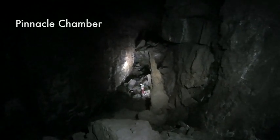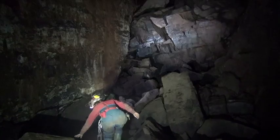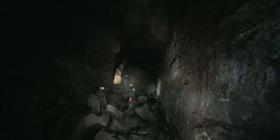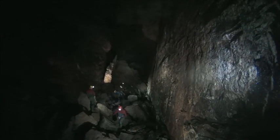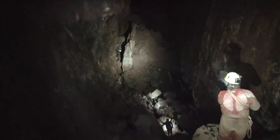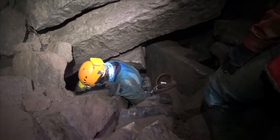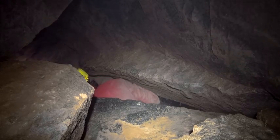Quite suddenly, the enormous Pinnacle Chamber comes into view. Its left side is one vertical fault line. The main stream runs deep under the boulder floor, and small streams cascade down behind the pinnacle to join it. The main route out of Pinnacle Chamber is down an awkward slot into the stream and up the meanders, where the water is yet to discover the fault line.